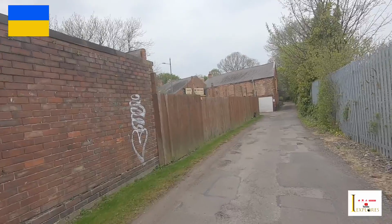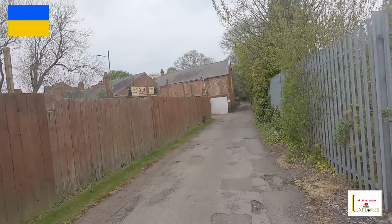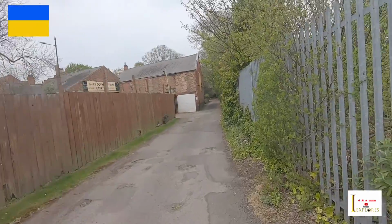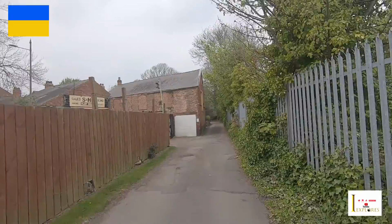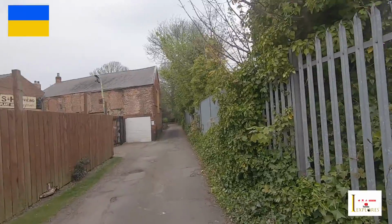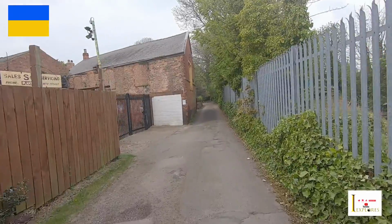Now a little bit further up, not doing any harm, only walking. So let's have a look. Yeah, there we go. As you can see, there's the Dean's Gate Bridge in front of us. You can just see it up there. Like I say, all down here, it's fantastic. Really is good.